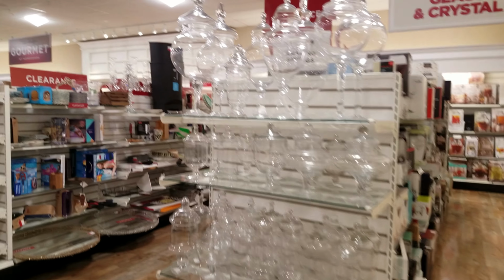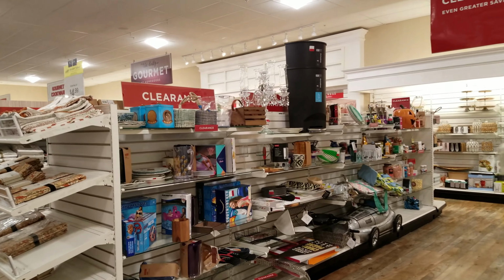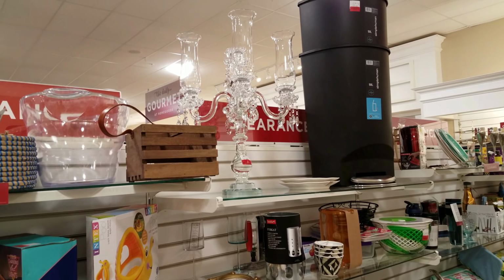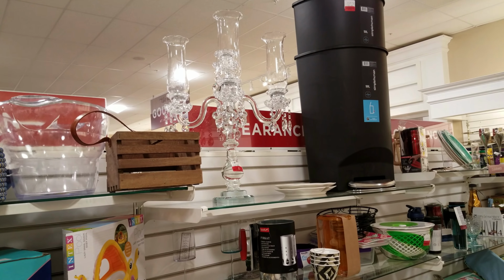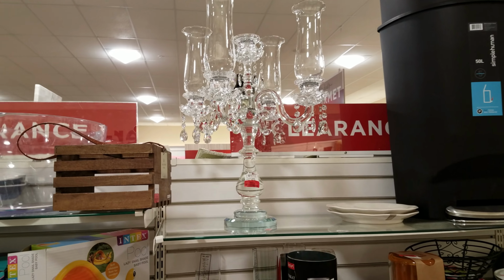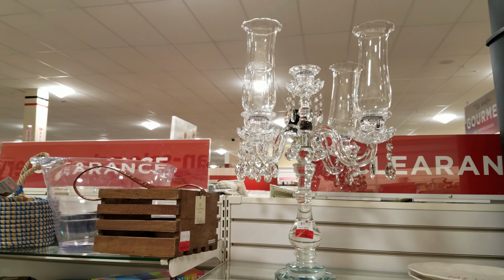Oh wow, look at that. Look at that straight ahead. Looks like this is in the clearance section. Chandelier candelabra. Yeah, that is $90. Crystal candelabra. Look at that.